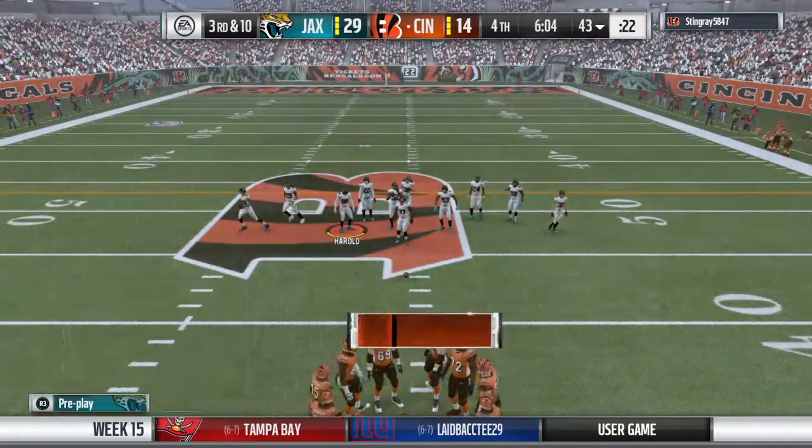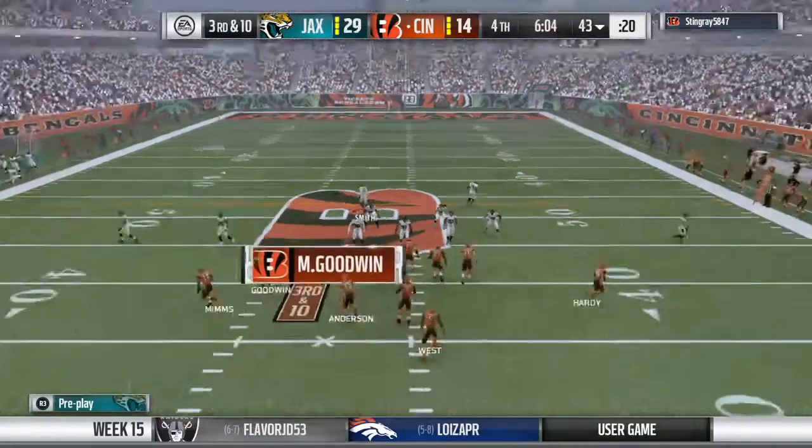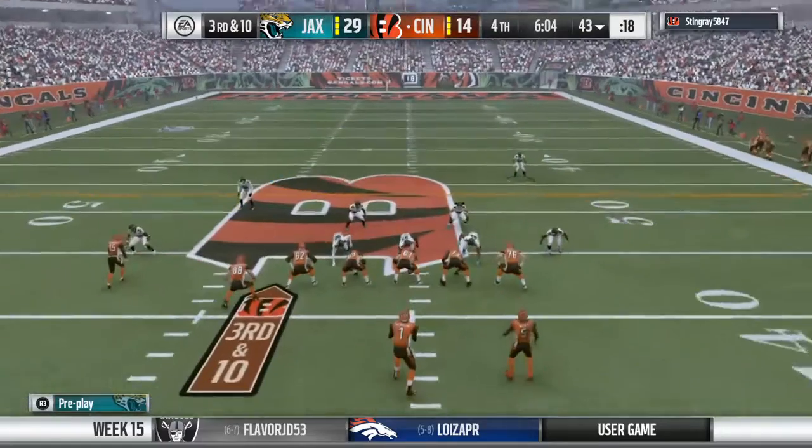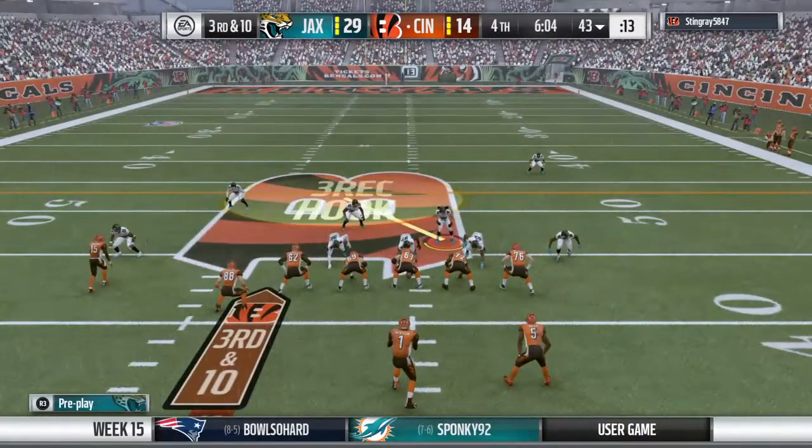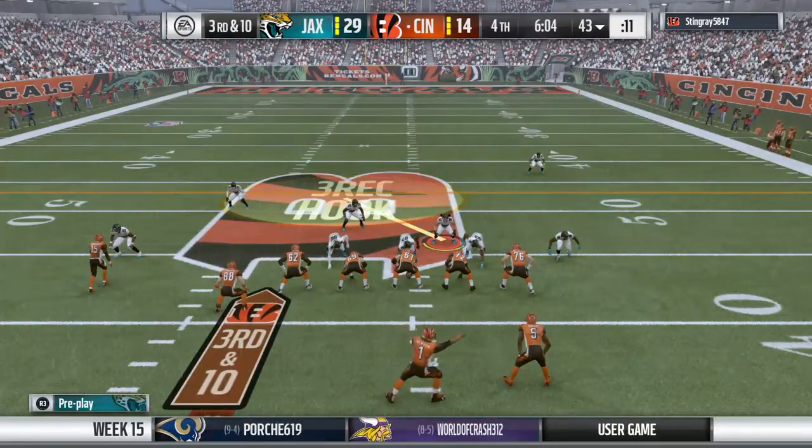Ten yards to go on third. And on the outside, they're playing press coverage. And the Jags have 5 in the secondary here on third down. Check 52 to Mike. Check 52 to Mike. Check.